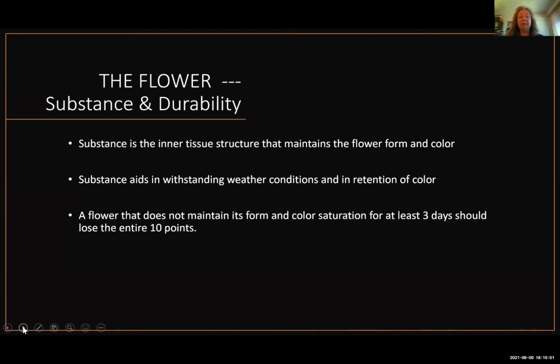Substance and durability. Substance is the inner tissue structure that maintains the flower form and color. It's the inner workings that make the flower stand up, stand out, and look gorgeous. The substance aids in withstanding weather conditions and in retention of color. The iris flower that does not maintain its form and color saturation for at least 3 days should lose the entire 10 points.